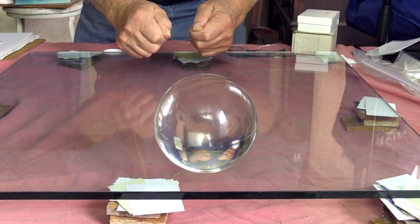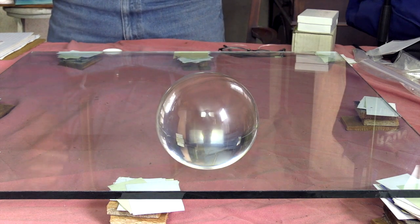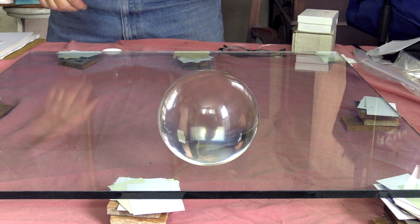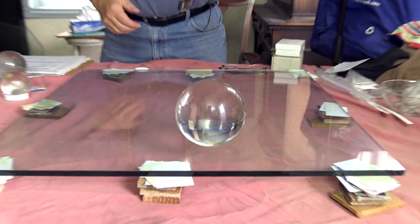Does it only seem to work with crystals and glass? Can you do it with any other material? I've tried figuring out something else, and I can't think of anything that would work. Most materials are too soft.